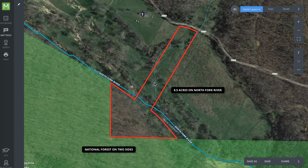All right, here's a quick intro video for easily one of the most interesting properties we've ever had. This is 8.5 acres, direct frontage on the North Fork River, about 800 feet of total frontage actually. And it borders the Mark Twain National Forest as well, along its west and south side, and has access on a gravel county road. It has power on site, including a meter base, and it has phone as well. Really, really unique property out here. Let's take a look at it.